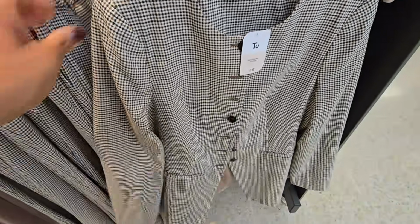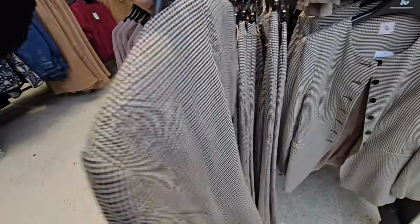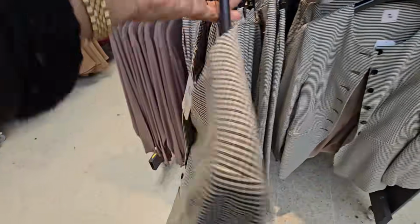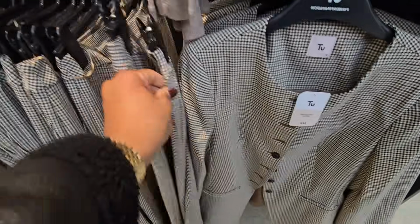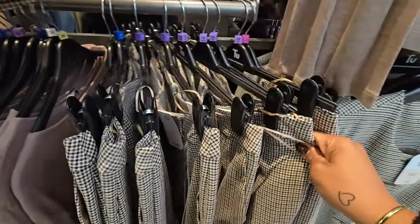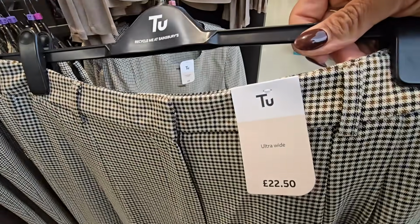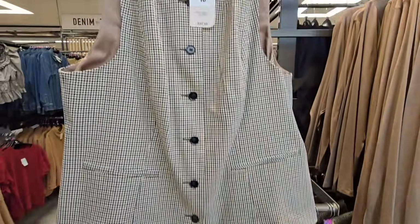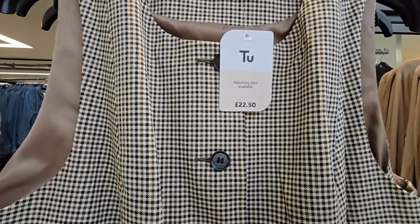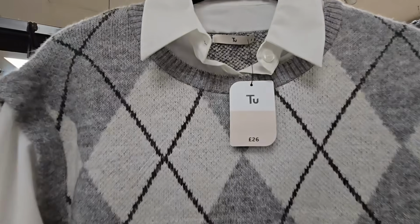Another blazer here, a collarless blazer. I think this is houndstooth, I think the print is called. I like the look of this. I thought it's a very smart looking blazer, and that was coming at £32. And it also came with the matching trousers. Love these trousers. Got the double pleating at the front, wide leg, really nice smart pair of trousers there. Also came with a waistcoat, so if you preferred the waistcoat rather than the blazer, you had the option of that.